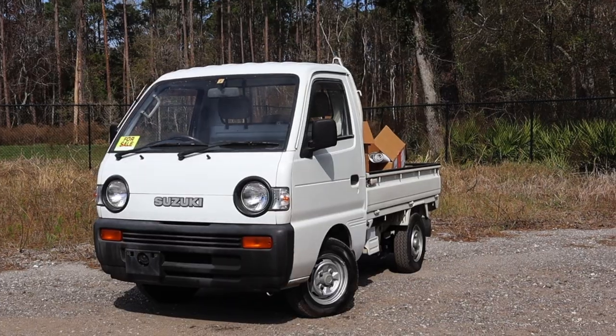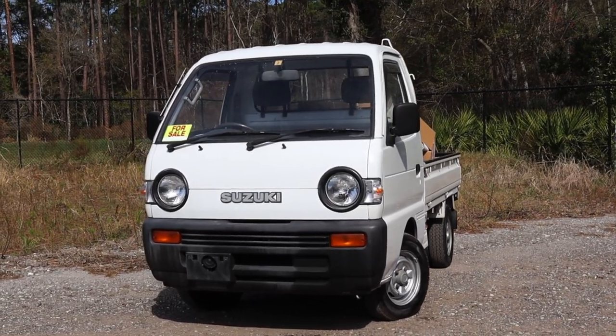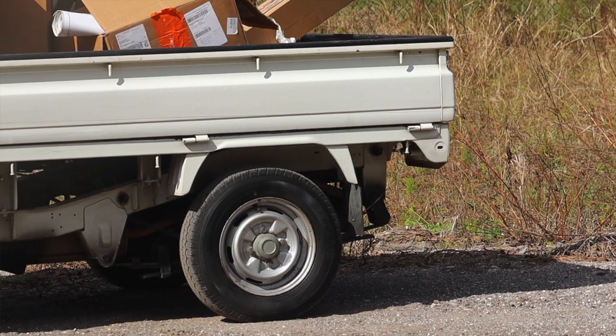This is a really economical thing. And the Polaris can't be plated in most states. So you can't drive it as a daily car if you wanted to. You can't take it on highways. You definitely cannot take Polarises on highways. So this wins over that.